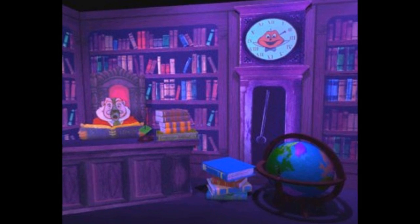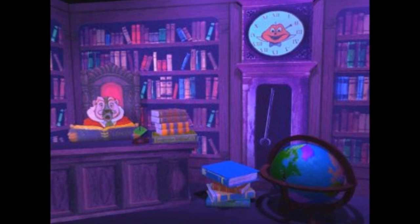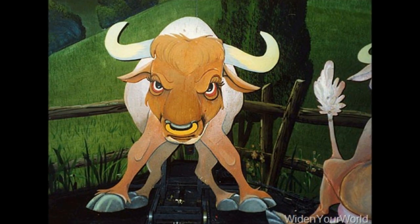I think Peter Pan's probably the best dark ride currently. But of all time, Mr. Toad probably is the best that's been there. All right, so we'll have to agree on this one.